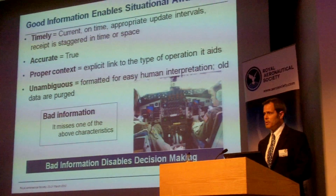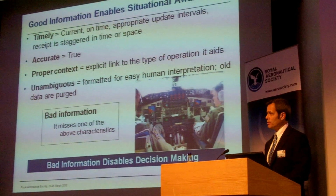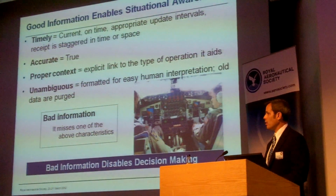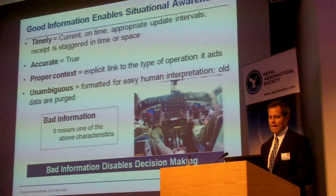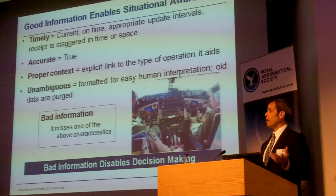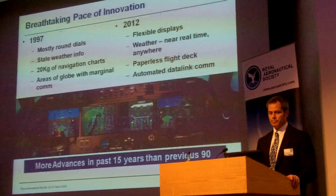This slide is just up here to make sure we're all singing from the same sheet of music at what amounts to good information that helps situational awareness. Ultimately, the goal is good decision making. And of course, bad information, which could be overwhelming data, leads to bad decisions.